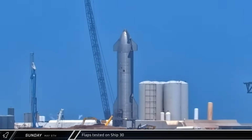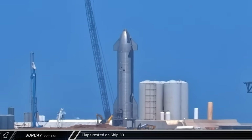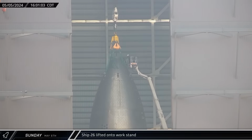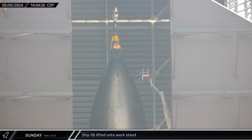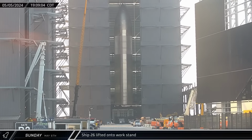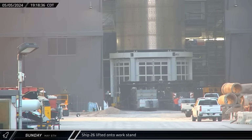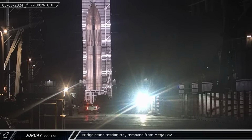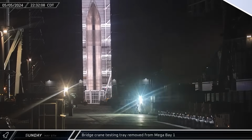Over at Test Stand B, Starship 30's flaps were given individual checkouts, with each one running through its range of motion. Inside Mega Bay 2, workers began attaching the ship squid to the lifting hardpoints on Starship 26's nose. 3 hours later, Ship 26 was lifted off of its stand and placed on the center workstation, which was recently vacated by Starship 30. Late in the evening, the bridge crane testing tray was removed from Mega Bay 1.